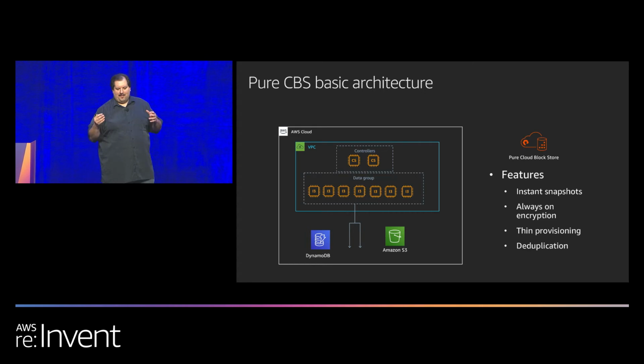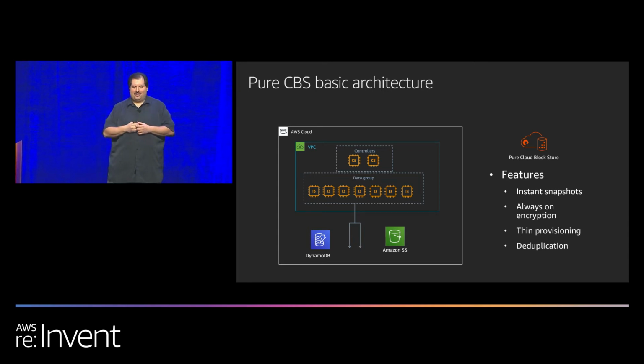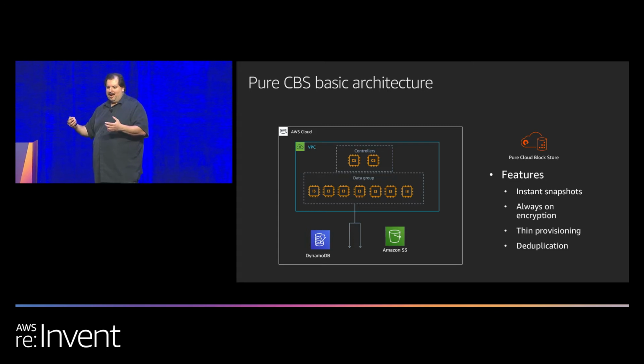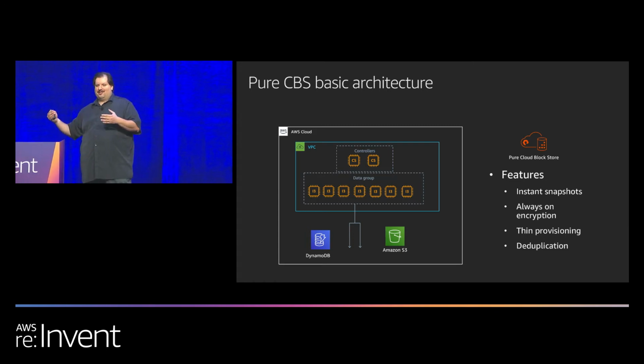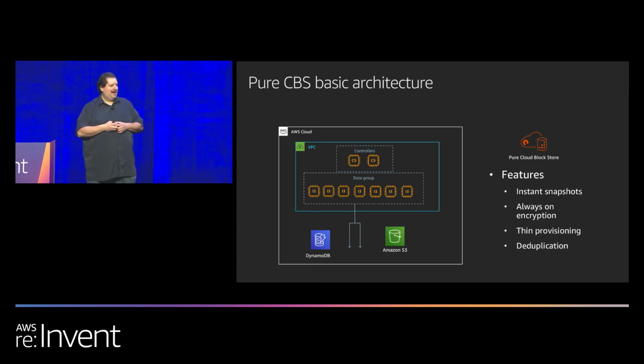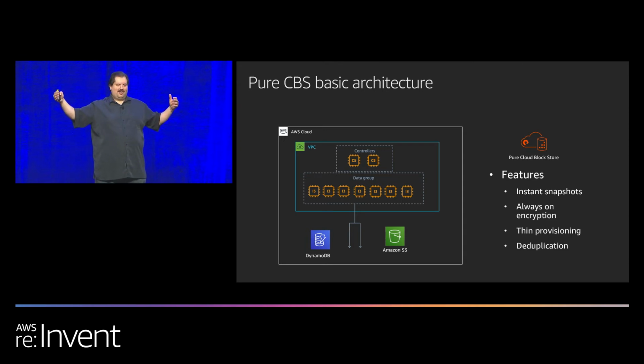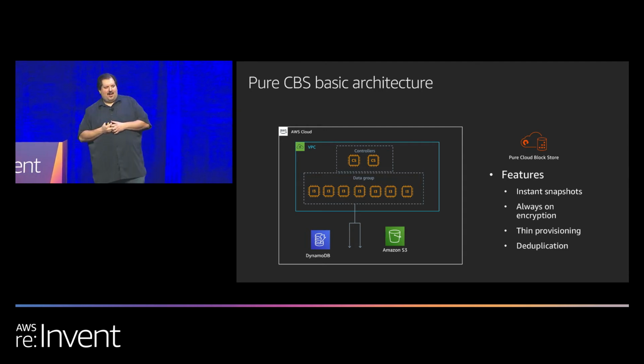They have a lot of enterprise features that you might be used to or aware of, like instant snapshots, always on encryption, thin provisioning, deduplication, which again, for a SaaS solution, if you have multiple customers running on there, you may have similar data sets, right? You may have a data set that you provide on your instances that is maybe a golden copy and is the same across 10, 20, 50 instances, right?